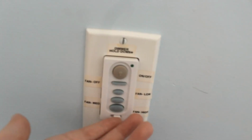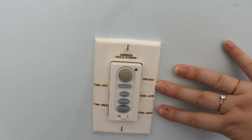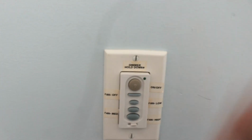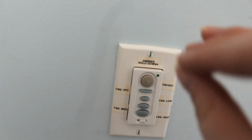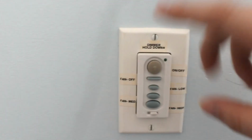I have this one for my fan that's just a little remote thing. I like this better so I can control everything from down here and not have to worry about switches and drawstrings, because I'm not super short, but it's a little bit of a stretch for me to get it.